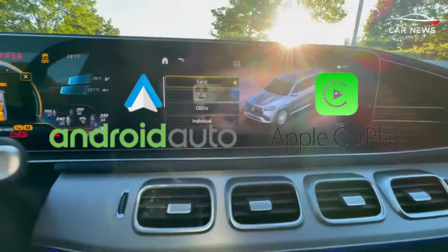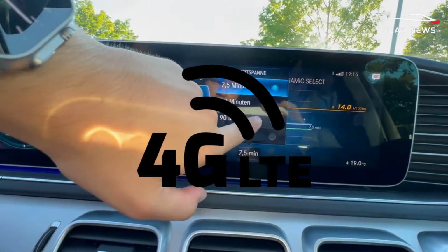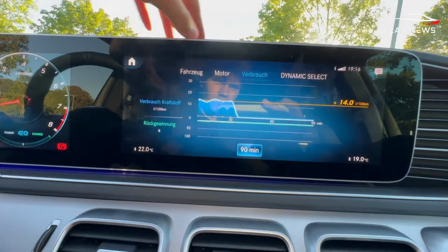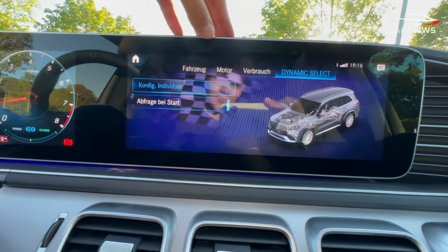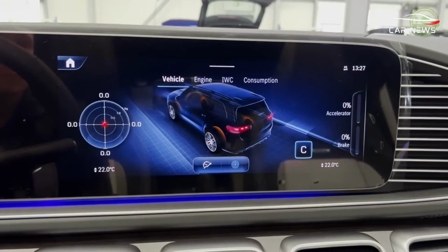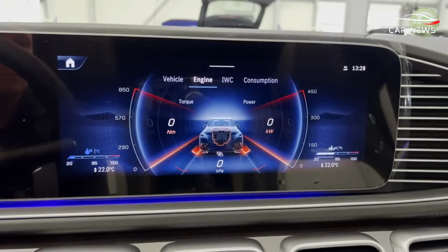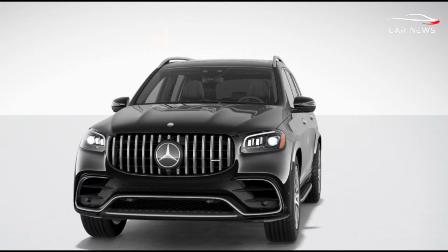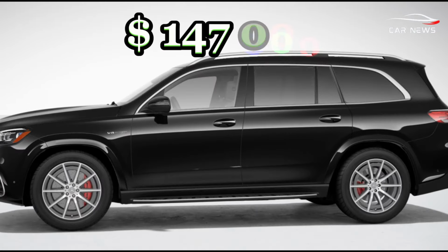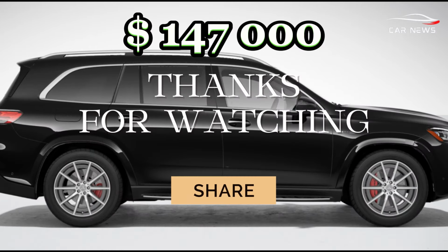Apple CarPlay and Android Auto integration is standard, as is a 4G LTE Wi-Fi hotspot. Mercedes-AMG offers several driver assistance features as standard, with more advanced features including a semi-autonomous driving mode. The price of the 2024 Mercedes-AMG GLS 63 4MATIC starts at $147,000.